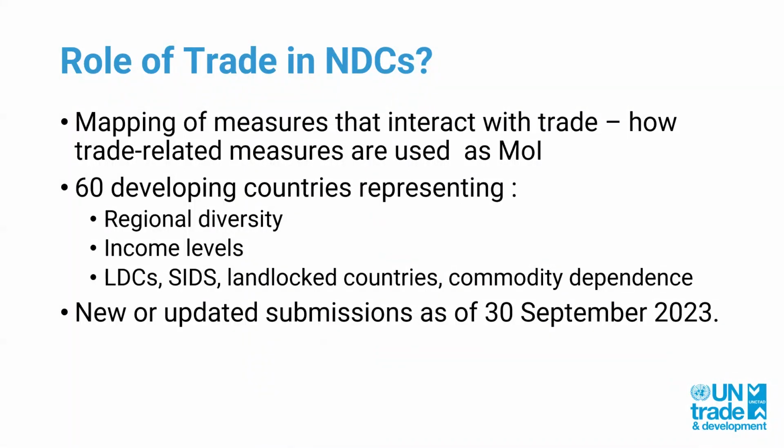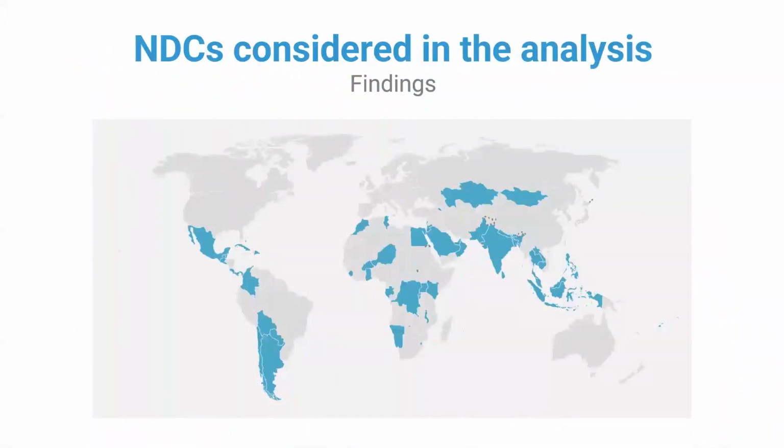And in the context of NDCs, measures here consider policies and actions to reduce emissions and adapt to climate change. So that's pretty simple. And these are the countries that we've mapped.